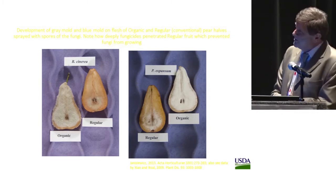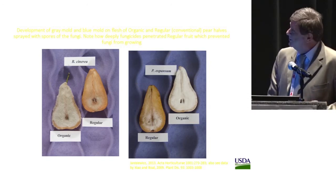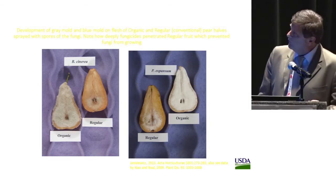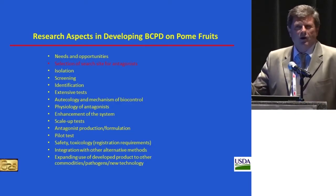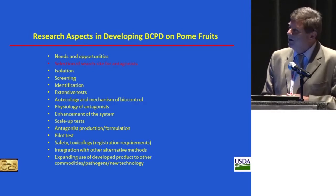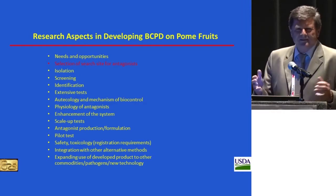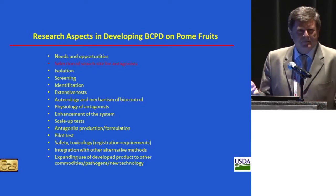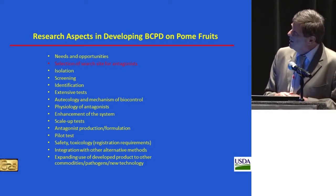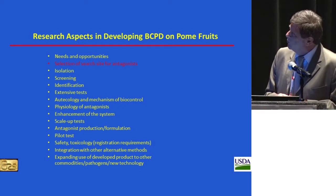Many, many years ago, when I started developing a program on biological control on palm fruits, I presented this flowchart of research, which hopefully would lead us to a commercial product. I will not have time to talk about those individual points because each one would probably take a separate presentation. But I would like to emphasize one point, the second one, about selection of the search site for antagonists.